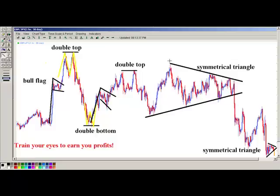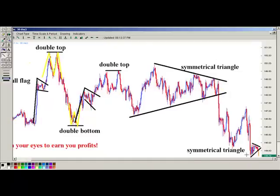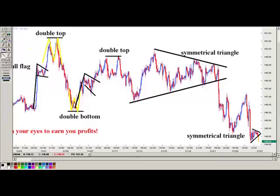So it breaks. And with symmetrical triangles, you can basically take the length of the widest part of the triangle, project that number of pips down from your breakout, and you'll get basically a minimum price target of where the price will tend to stop. Now I say minimum price target because of course it can go further than the width of this triangle from the point at which it breaks out. However, that's typically the minimum amount that it'll do. It can do more, and many times will do more than the minimum targets.